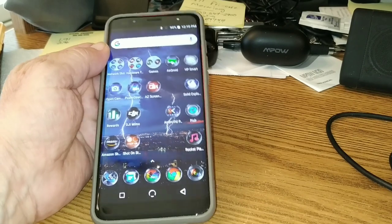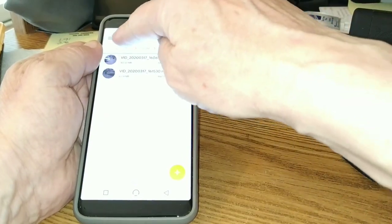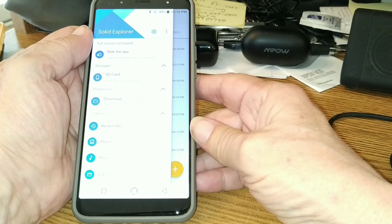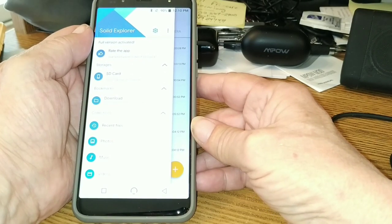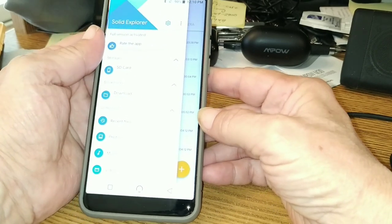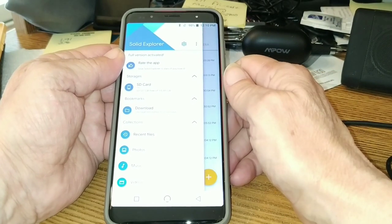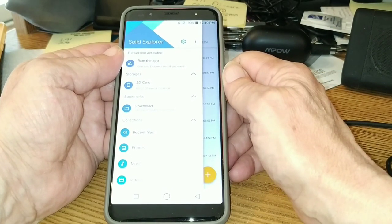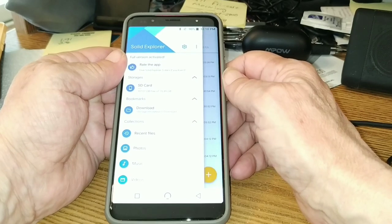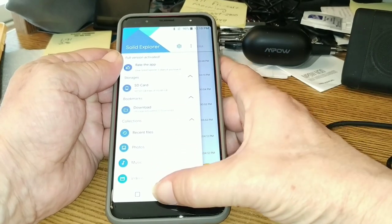Solid Explorer, just a really good file manager. Let's check it out here. SD card. I got 115 gig free on the SD card, which is cool. This came with 107 of 118 gig. Yeah, this thing works with all that. Isn't that cool?